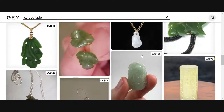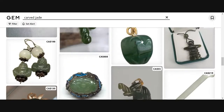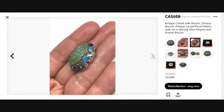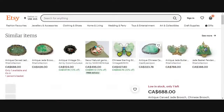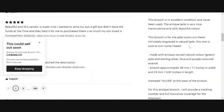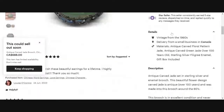Let's see. I'm going to scroll and see what we can find. This looks like an old Chinese export piece with some lovely enamel. They're saying it's a carved, inset, lovely brooch. We will see if they have told us. They're saying a carved antique natural green jade. Again, not specific between jadeite and nephrite.